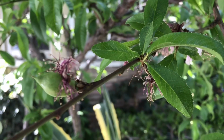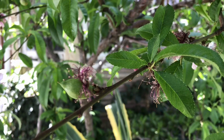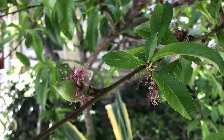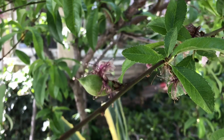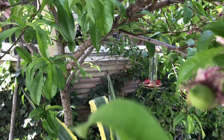This is a white peach tree. Here is the first little peach coming up. Isn't it as cute as can be? And this is where those bees were all hanging out just a week or so ago. Right there.